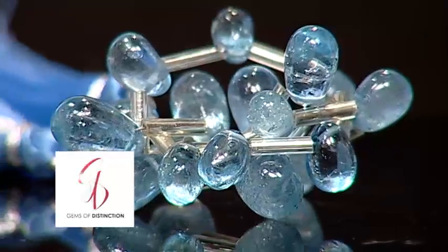This is a brand new strand. This is going to be perfect for creating those higher end pieces in your collections. The one that you want to give to your best friend for Christmas. The one that's going to create beautiful earrings.